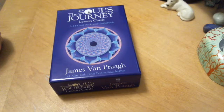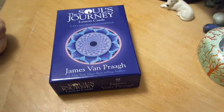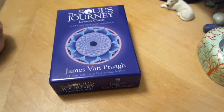Yeah, the Soul's Journey lesson cards, 44 mandalas. I'm just into the circular thing. I can see using this. I definitely can. When I'm going to do it, I don't know. And it was interesting to me that the two cards that I pulled a moment ago kind of spoke to each other. So I wonder if using multiple cards will kind of create a story. So I'll be curious to see that as I start to use this deck.